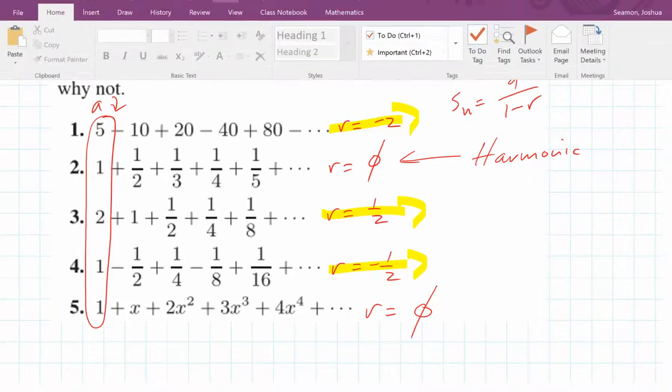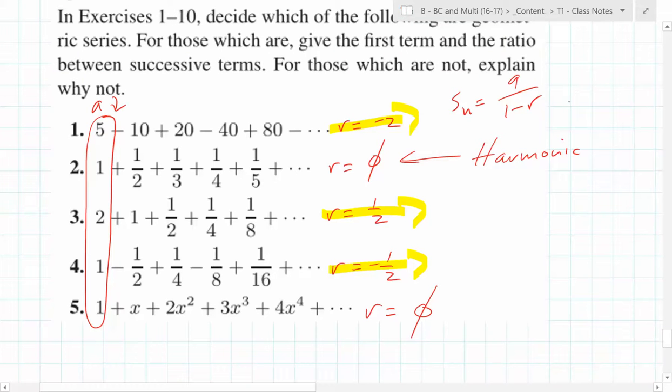So it's just a matter of division, right? So what do we end up with? 5 over 1 minus 2. 5 over what? 3. Is this absolute value of ours? Does that one diverge? The first one diverged. Oh, wait. Look at that. We used the formula. It gave us a number. What's the problem? It diverges.